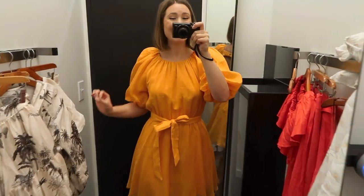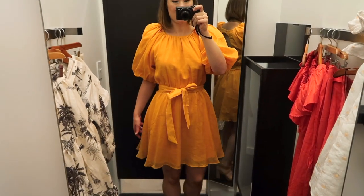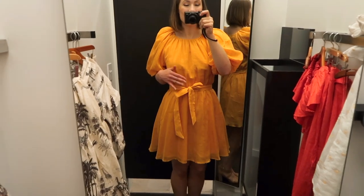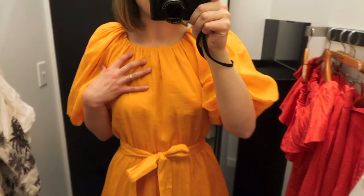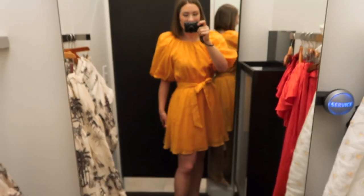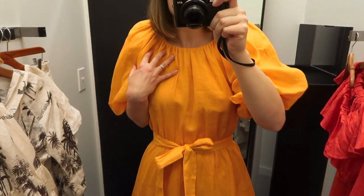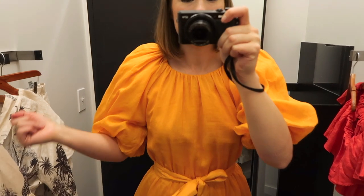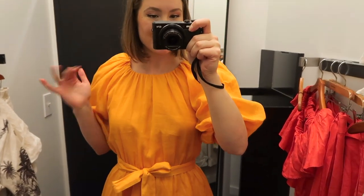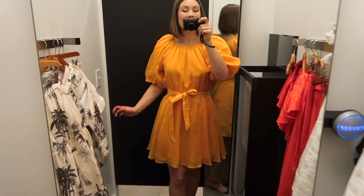Oh my goodness. This dress, I got it in a size medium, and this is almost like a dupe for my Oz dress, but I just need to find this in a white. But actually, I'm really liking this yellow. It's such a sunshine yellow. It's such a pretty fun color, and I like how dramatic these sleeves are. It is everything that I love in dresses, and the length of this is amazing.